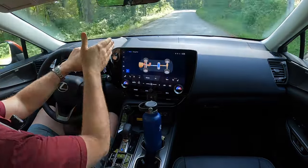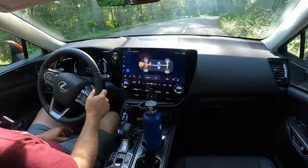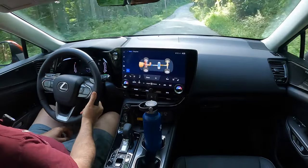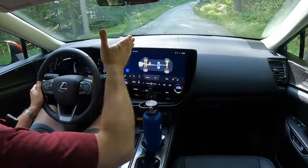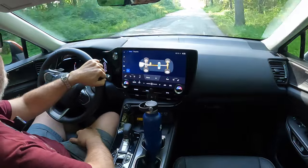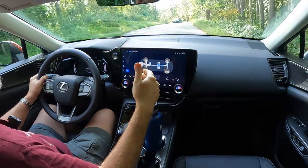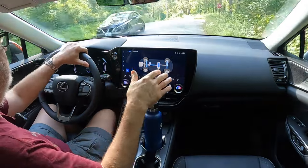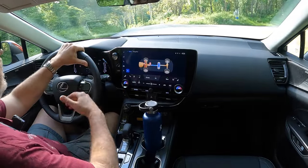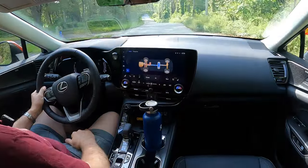Now, if it's mounted longitudinally, as it tends to be, inline cylinder engines tend to be on BMWs and Mercedes and Audis, it tends to be a rear wheel drive vehicle primarily. If it has all wheel drive, the front drive is a supplement to the rear. And most all wheel drive vehicles like this that have a transverse mounted engine, it's the other way around. Front wheel drive most of the time, and then the rear end comes in when conditions ask for it.